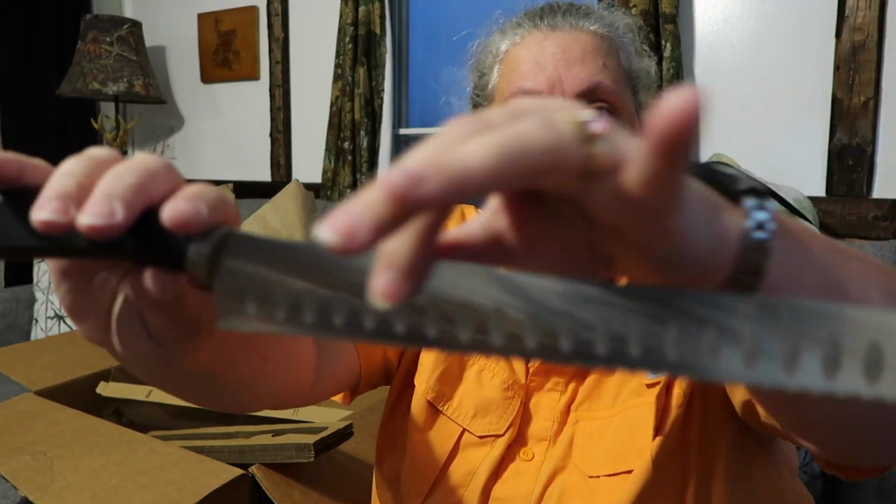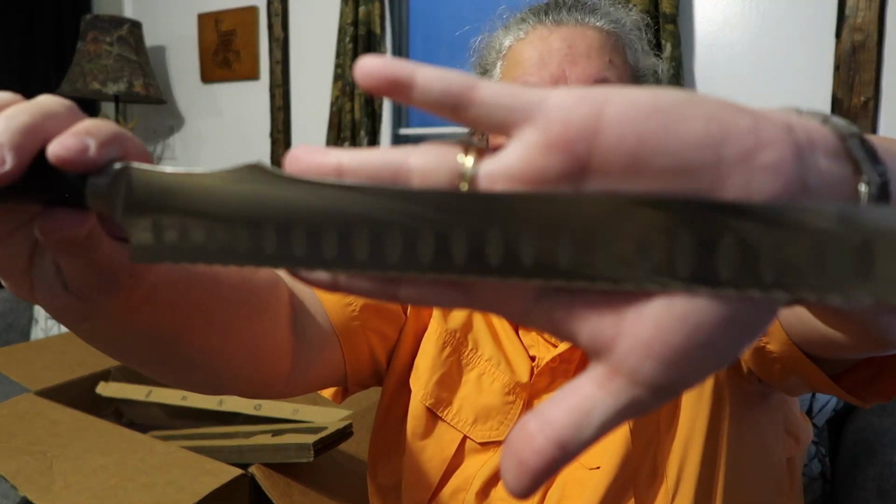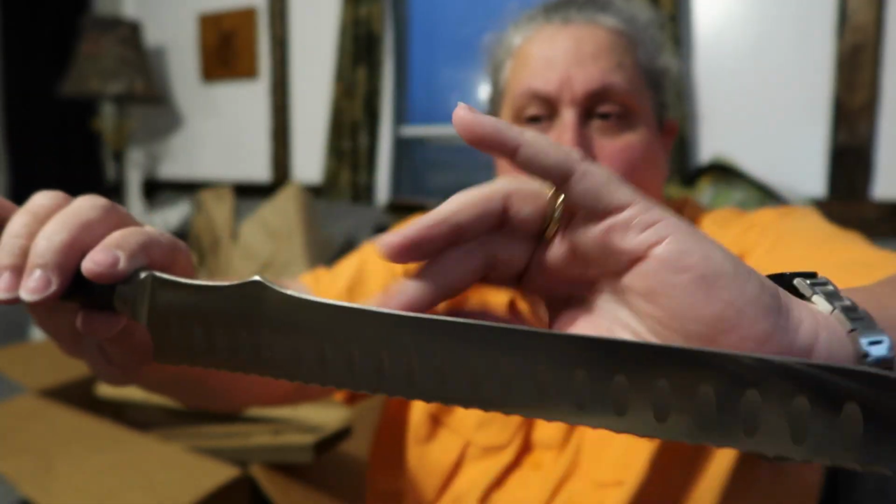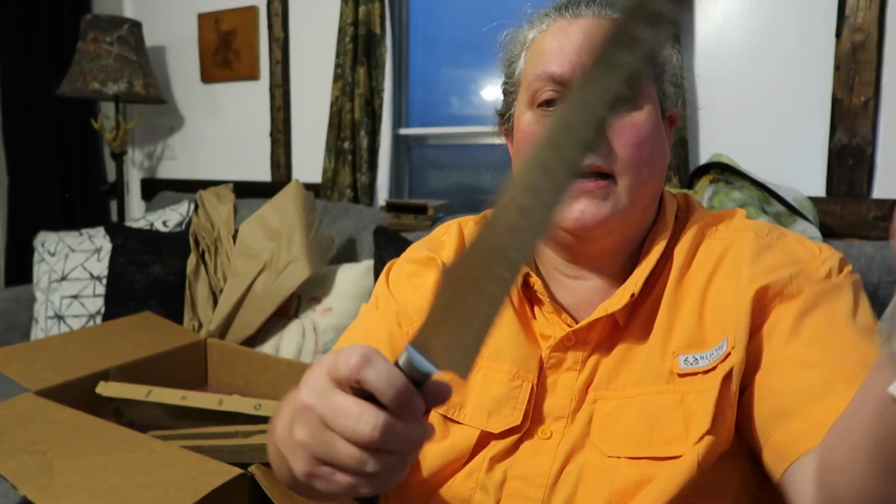It is a bread knife. It seems to be made very well. It has those indentions, the little holes, and it's got a good weight to it. Now, you use this for bread. You don't use it for other things. Hold on.